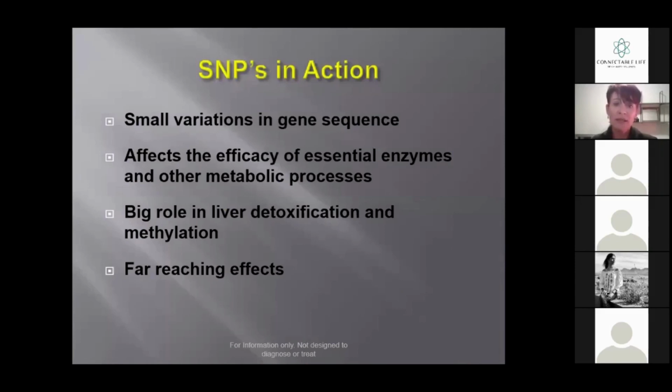So when you have a look at SNPs in action, as I mentioned to you, there's small variations in the gene sequence and everybody has them. So you're not a strange anomaly or defective in some way if you have gene SNPs. We all have them, and how they manifest in our body depends on what the interaction is with the gene SNPs and of course with our lifestyle.